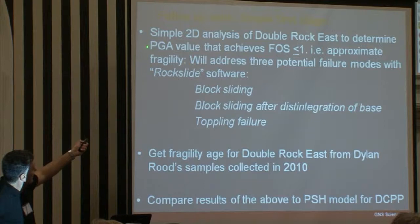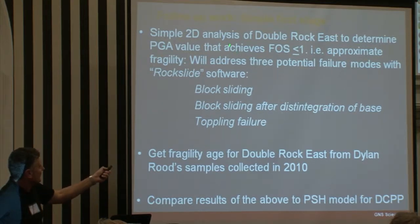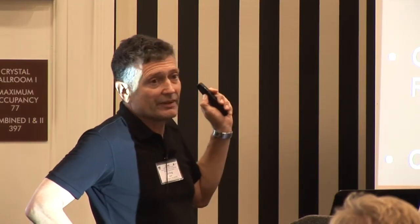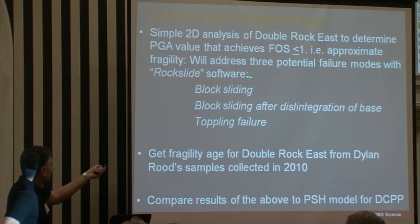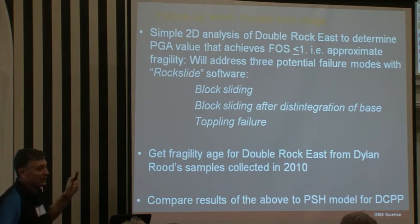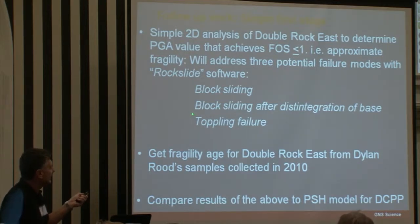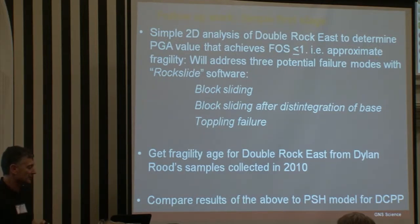So what I would like to recommend is a simple 2D analysis of the Double Rock East feature, and basically by a variety of methods to work out what it takes to achieve a factor of safety of less than one from earthquake shaking, in other words failure of the features, and that can define the limiting ground motions. With a colleague, Fernando, in GNS, we have this rock slide software, and we can look at three failure modes: block sliding as it is in its present geometry, block sliding after disintegration of the base due to weathering, etc., or a toppling failure, using the more classical Brune type of analysis. You can do the three of these in the software.